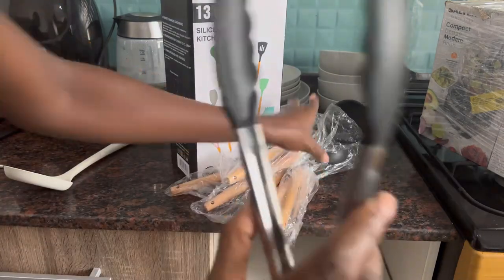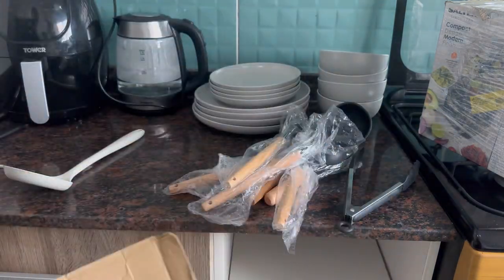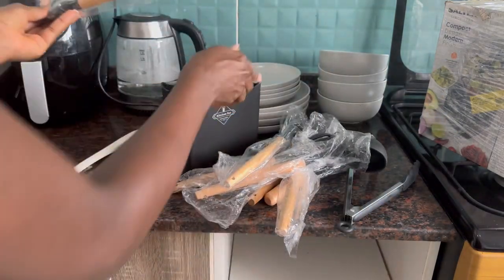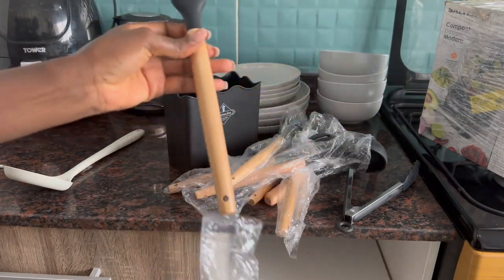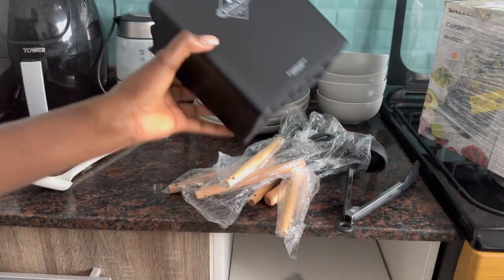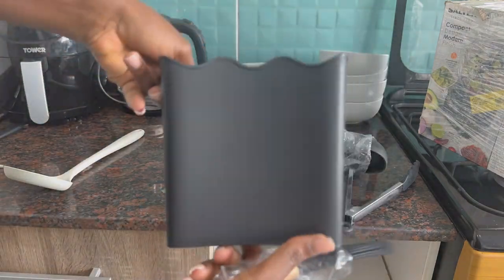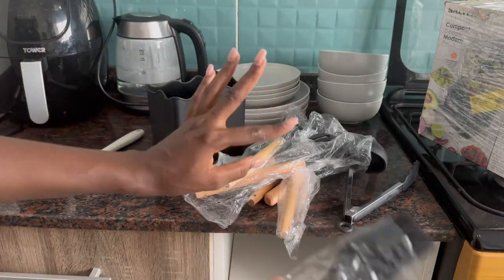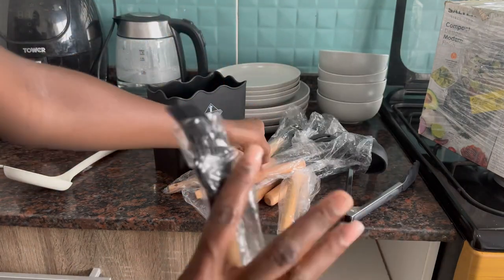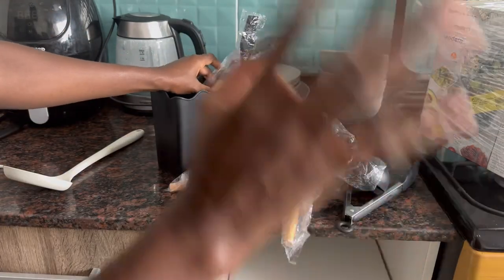Everything you want to use for cooking, stirring, frying, everything is included. It also has this, which is really, really nice, and this plastic thing you can use to organize it. I think we got this one for 12,000 naira or something. I can't remember, 13,000 naira. They are really good. Ever since we've been using them, they are really good.